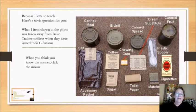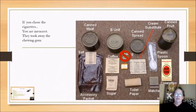All right, I'll click. If you answered cigarettes, you are incorrect. They took away our chewing gum. They let us smoke. They said, smoke them if you got them.